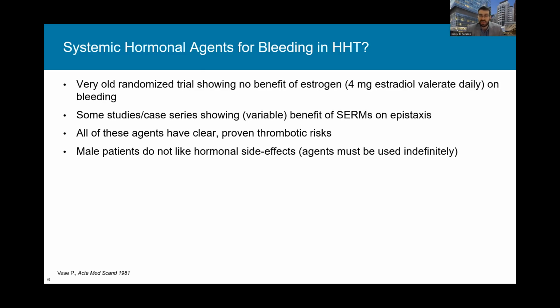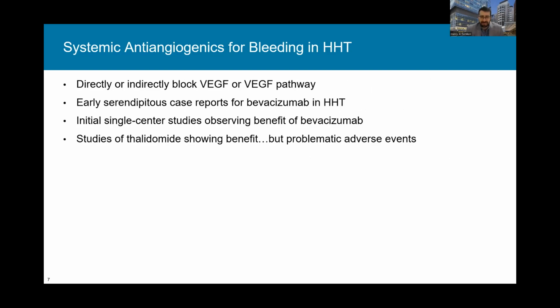There are certain patients where this might be the right choice. Certainly, if somebody is being treated for their breast cancer, or for osteoporosis, and they have HHT and bleeding, this could be something that could hit multiple birds with one stone. Now I'm going to talk a little bit about antiangiogenics for bleeding in HHT.